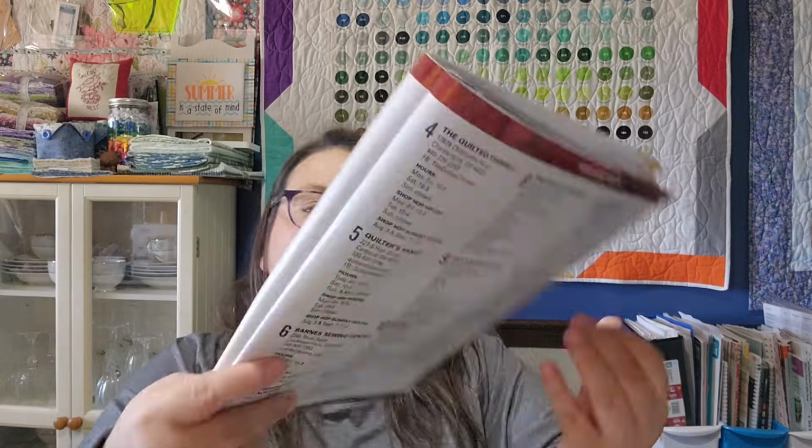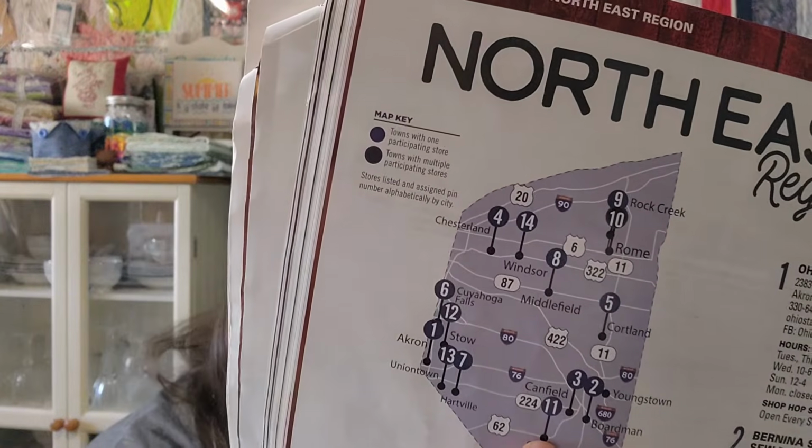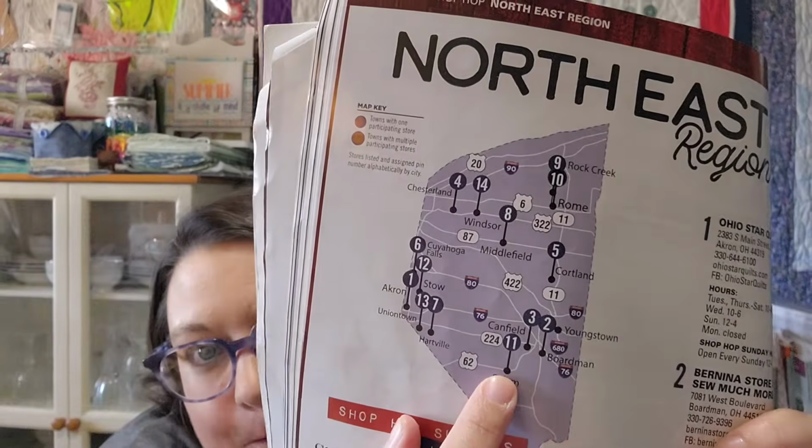Now, it was a couple of Fridays ago that we went. I'm trying to show you everything that I get in order, as we went. And then from Village Quilts, which was 3, we went to 11 right beside of it, which is So Quilty, and this is in Salem, Ohio.